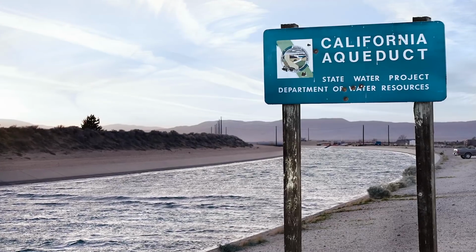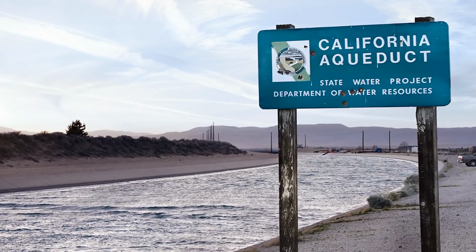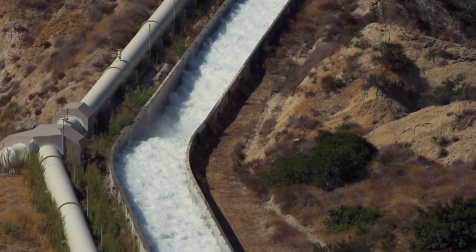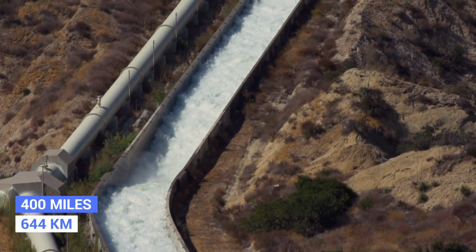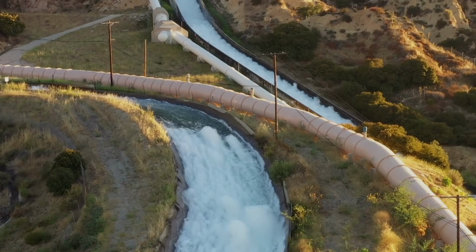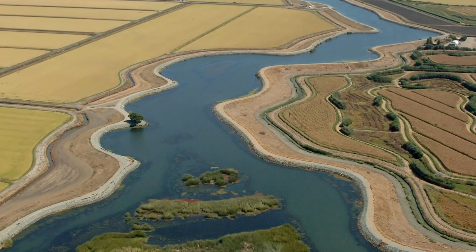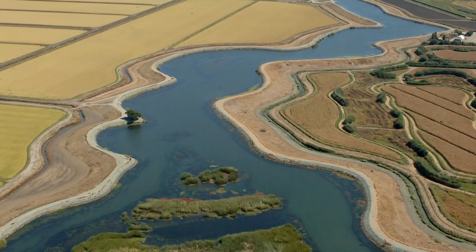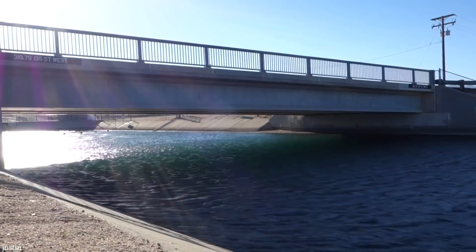As a key structure of the California State Water Project, one of the largest public water management projects in the world, the California Aqueduct stretches an astonishing 400 miles long. The aqueduct begins at the southwestern section of the Sacramento-San Joaquin River Delta and travels southward, eventually dividing into 3 branches. The California Aqueduct was created as part of a $1.7 billion bond approved by a vote in 1960.